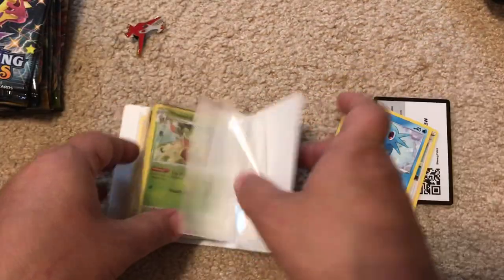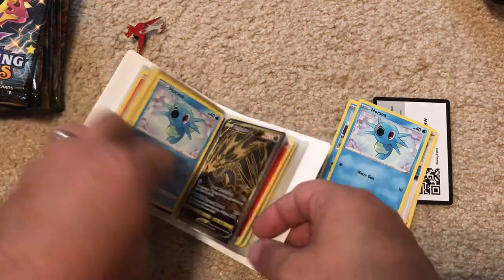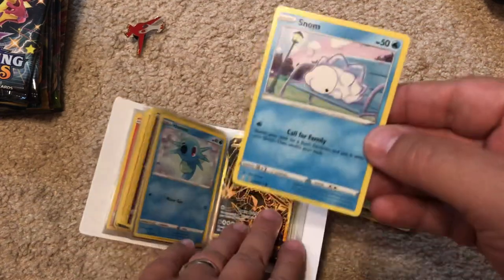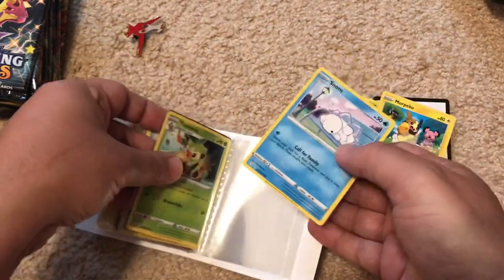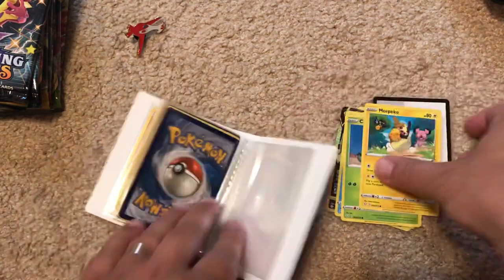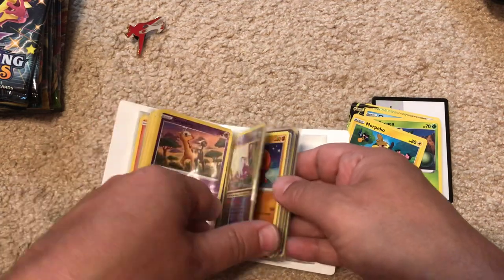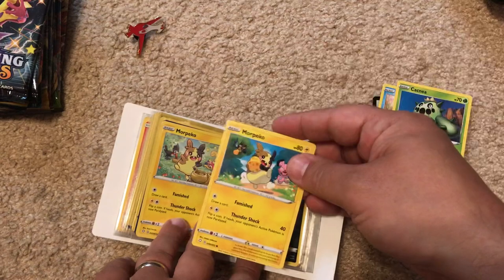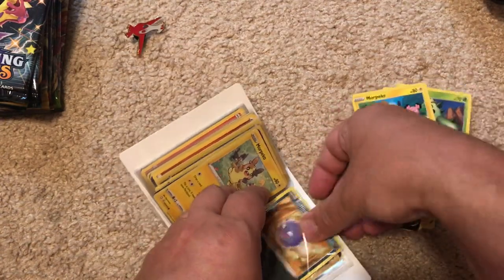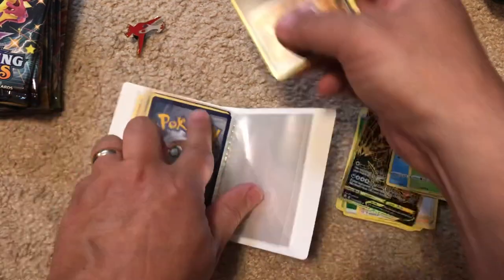Looks like we might have a double here. But my rule for doubles is if it's the same creature but a different card, I'm going to show it, but if it's the same card, I won't. A Snom. A Morpeko. I think we have a Morpeko, but let's just make sure it's a different card. It's a different card, so I'm actually going to put it next to this Morpeko. And I'm going to put the Koffing here.